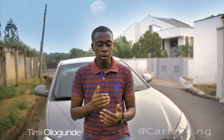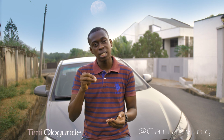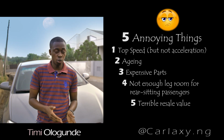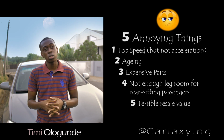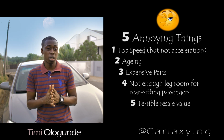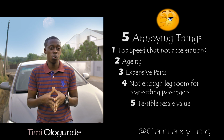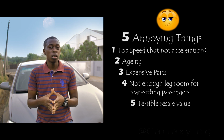The last annoying thing about this car is the fact that it has a terrible resale value. This model, this particular trim, was bought in 2009 at 2.9 million naira. And if I were to resell today, I doubt if anyone will offer me 1 million, even though this is in top shape. That can be very annoying. So sometimes you wonder if it's really worth it.